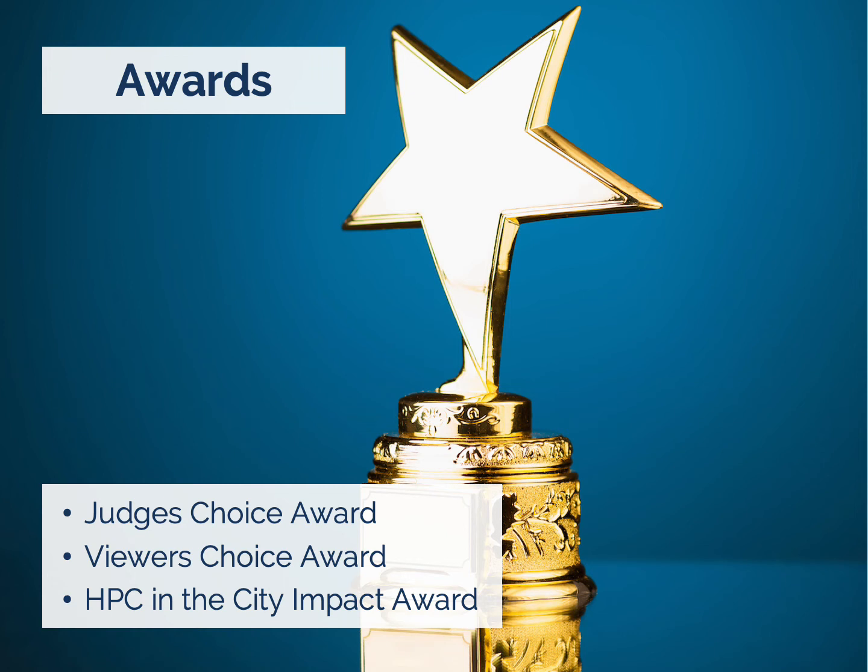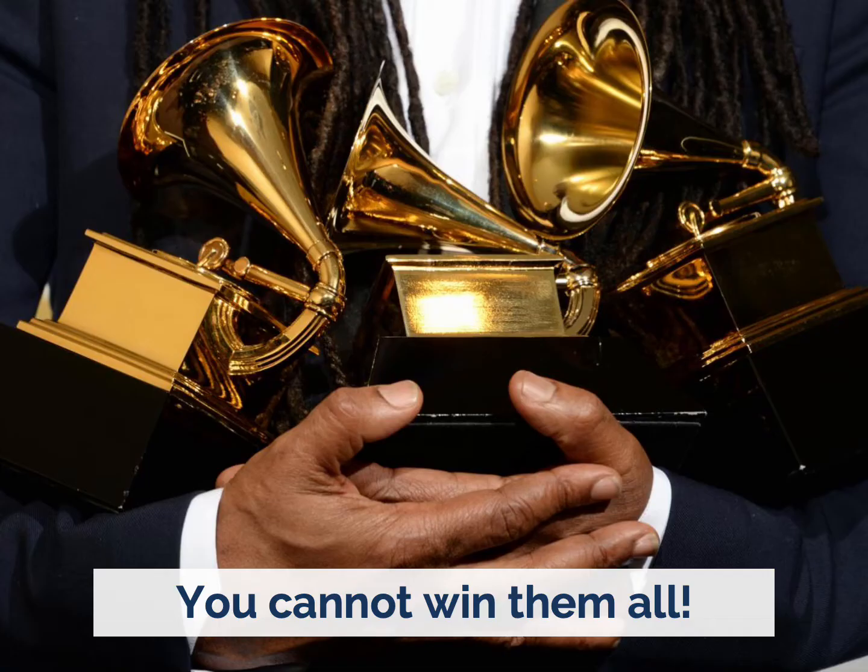At the end of the hackathon, each team is eligible to win one of the following awards: a Judge's Choice Award, a Viewer's Choice Award, and an HPC in the City Impact Award. I want you to note that there are no numbers in front of the awards. This is because one is not more significant than the other. In fact, the prize you can win is exactly the same for all three awards.